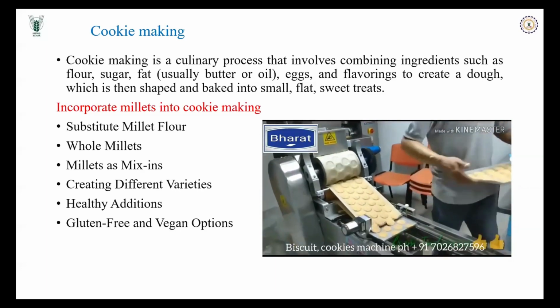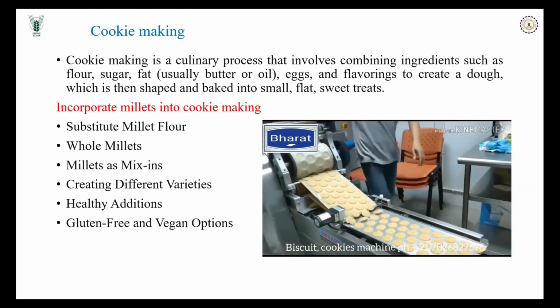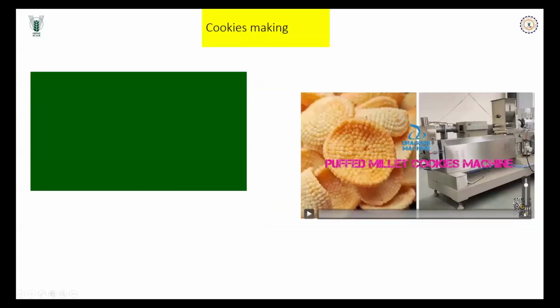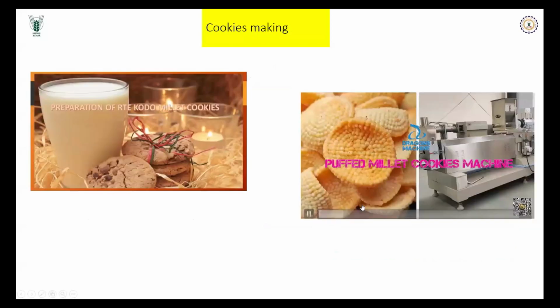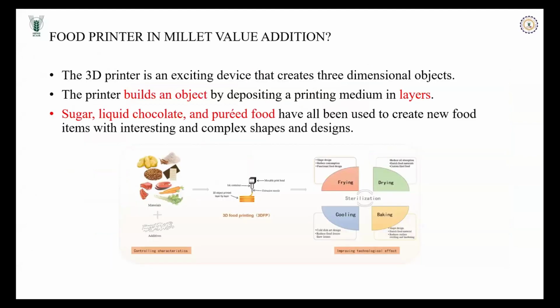If you need the addresses, if you need the suppliers, we are always there to link you to the industry. So there's an option for cookie making, and you can see a lot of options are there. Nowadays, a lot of talk about millet based ice cream. There are technologies for millet ice cream, and also technology to store the millet milk. I'm just giving you the hint, and you can always get back to IIMR to work on the technologies so that you can go further.